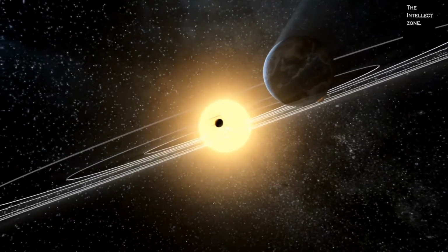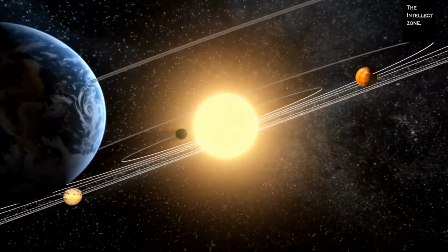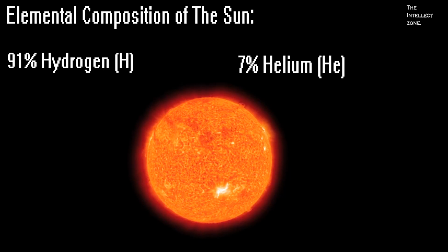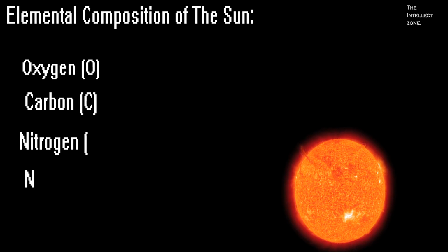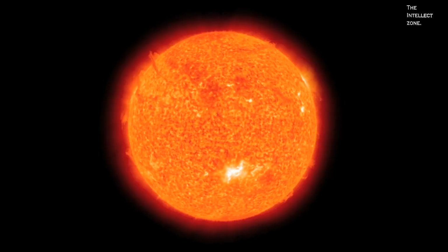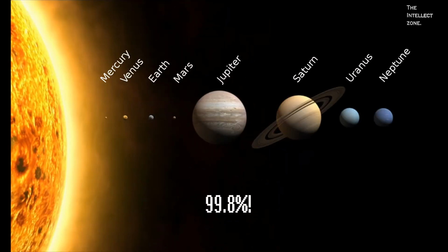Located at the center of our solar system, the Sun is the closest star to our planet. 98% of our Sun's composition is hydrogen and helium. The remaining 2% of our Sun's composition is made up of oxygen, carbon, nitrogen, neon, magnesium, silicon, and iron. The Sun is the most massive celestial body in our solar system, making up 99.8% of its mass.